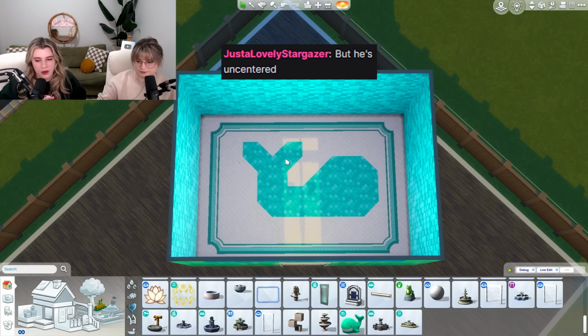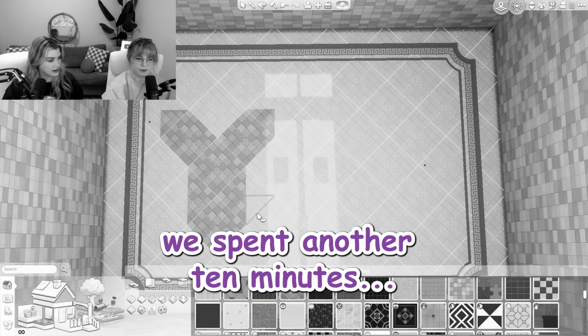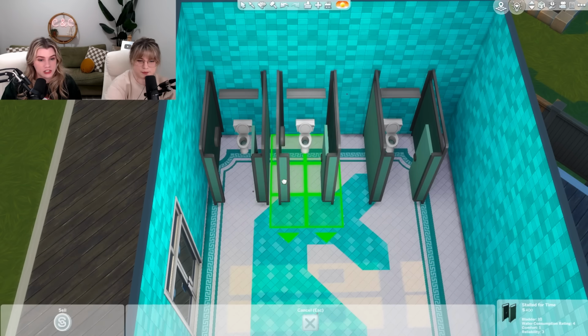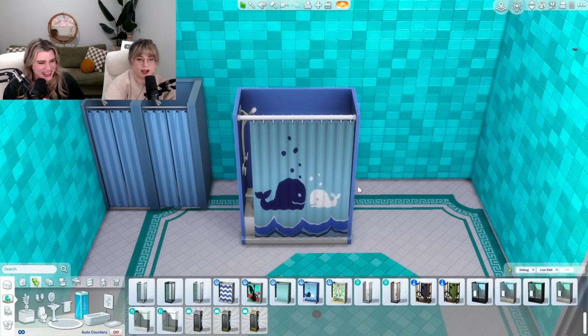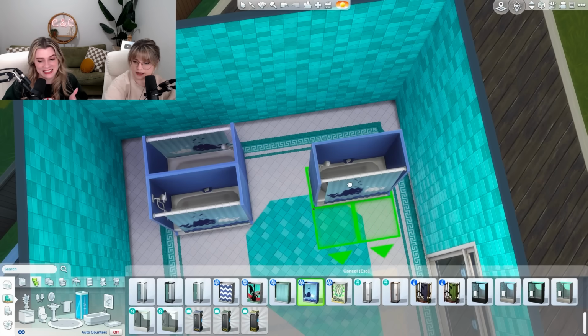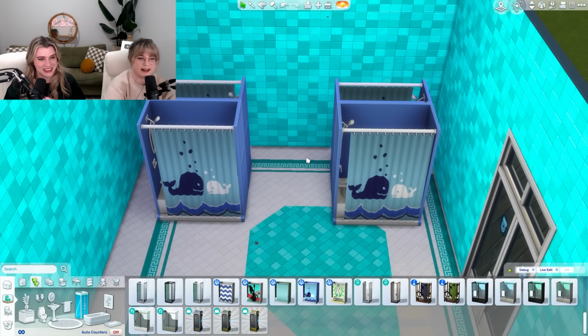I don't think it can go in the middle, y'all. Do we really want to spend another 10 minutes? Yeah, worth it. You guys are right. So we should do stalls. And then we can do showers. Oh, wait. What? When did this get here? We can't not use the whale shower, right? Okay, like maybe this doesn't look quite like a bathroom that goes in a public area. I don't think we can find it.